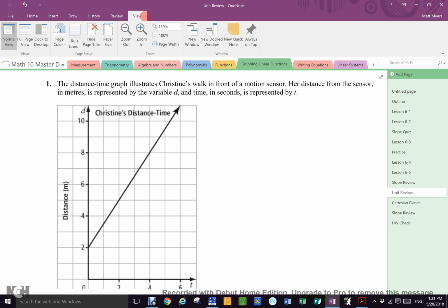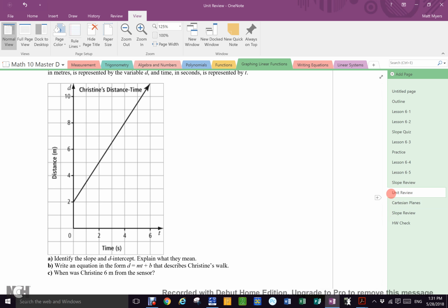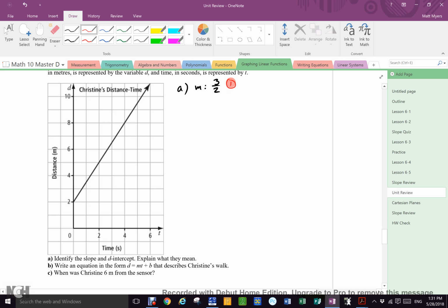Now, this question requires 3 pieces of work. One, identify the slope and the y-intercept. You get 1 mark for both of these. What is the slope of this line? 3 over 2. That gets you 1 mark. What is the y-intercept of this line? I would rather it be written as an ordered pair, but 2 is acceptable for 1 mark.